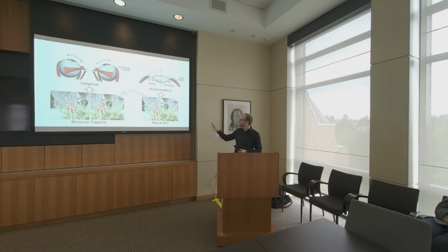So just to make that a little bit more clear, our goal was to do optical engineering to remove this retinal blur cue, and then the hypothesis was that due to the cross-coupling, we could potentially drive the accommodation also with the binocular disparity, right? So, but you can't do that in rendering because the point spread function of the eye comes in from the accommodation state. So you have to change the optics for that.